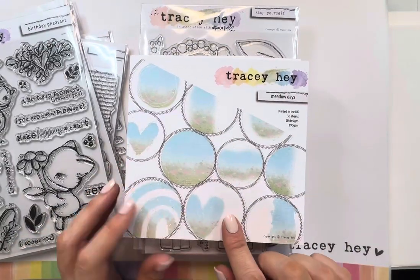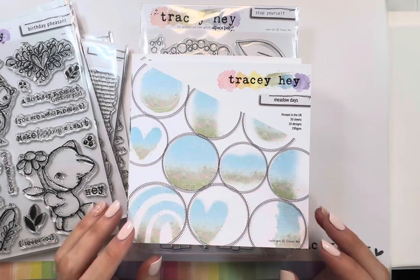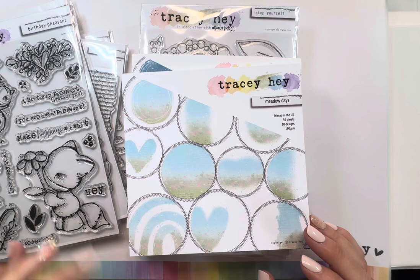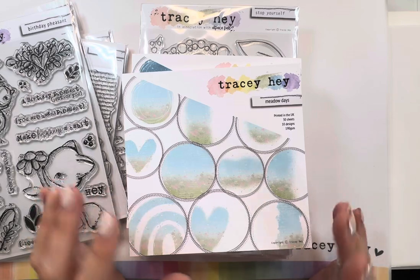And then we've got two paper pads. So these are a bit different for me. So you'll probably be used to seeing rainbows when it comes to our paper pads. But I thought I'd try and do something a little bit different. And I know a lot of people use our papers as backgrounds for their characters. So I thought it would be really nice to have some kind of meadowy field-like scenes.